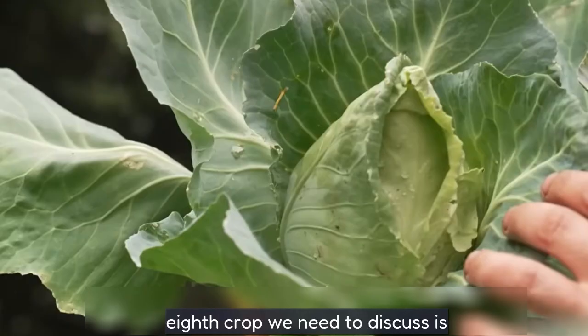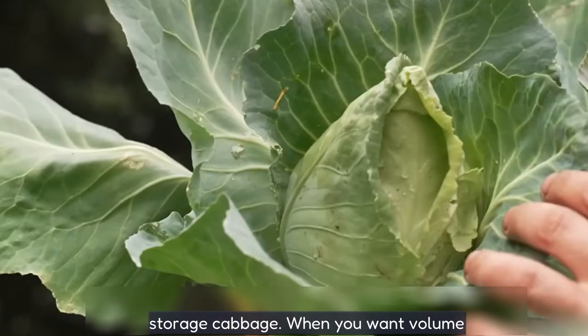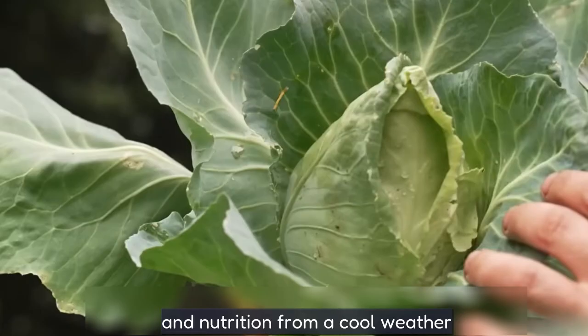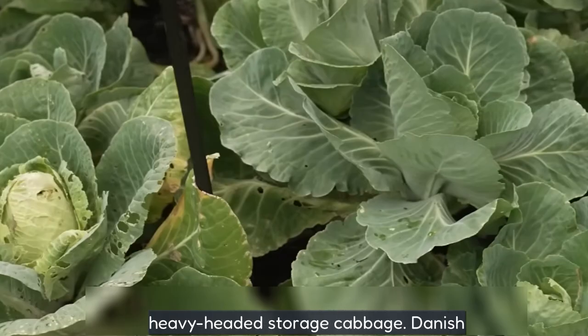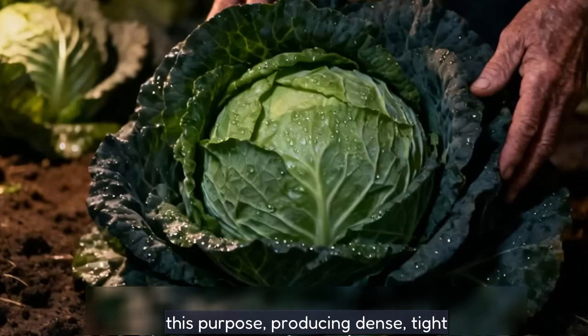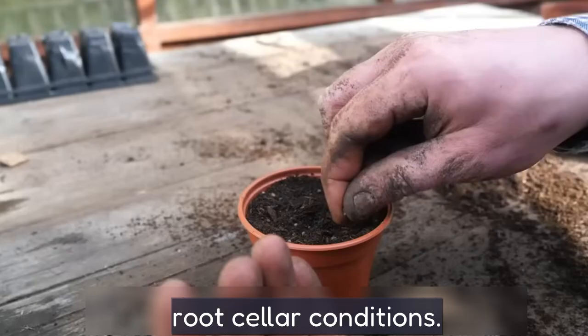The 8th crop we need to discuss is storage cabbage. When you want volume and nutrition from a cool weather garden, few crops deliver like a heavy-headed storage cabbage. Danish Ballhead is the classic variety for this purpose, producing dense, tight heads that can weigh 6 to 8 pounds and store for months in cold, very moist root cellar conditions.